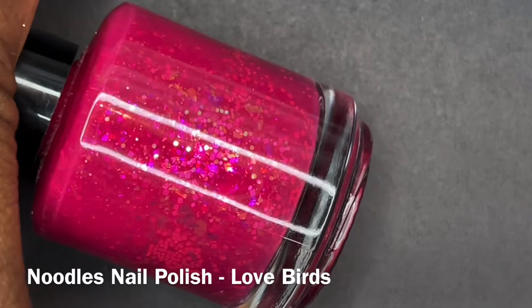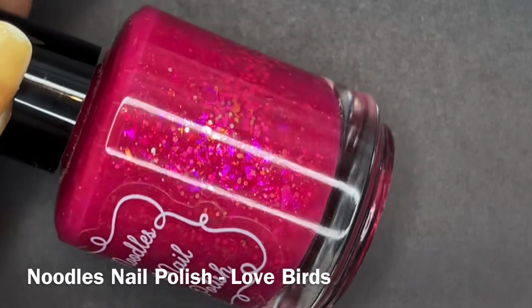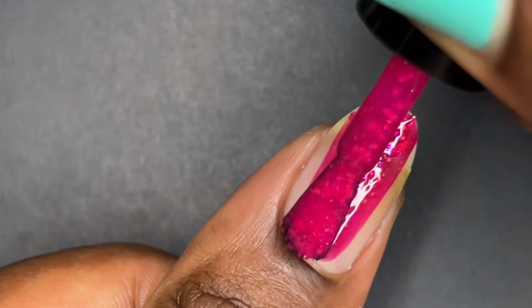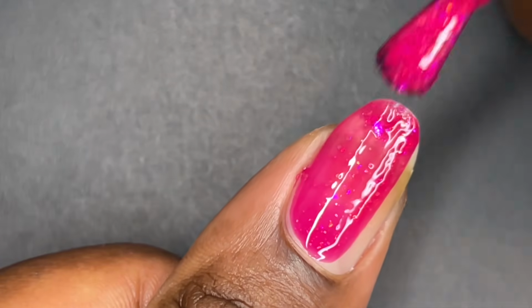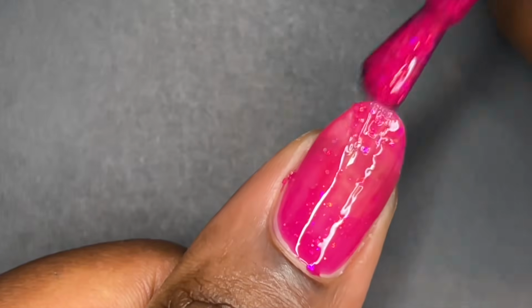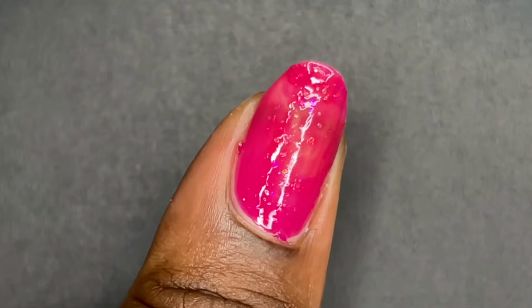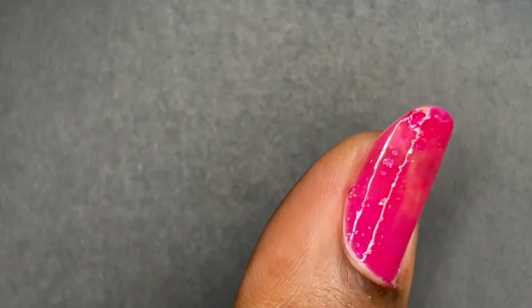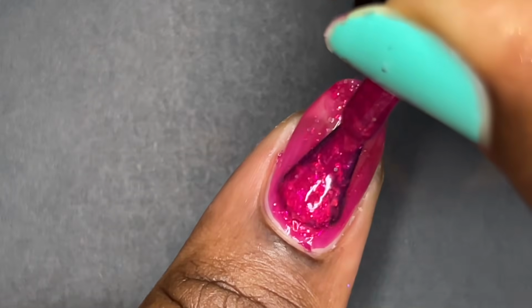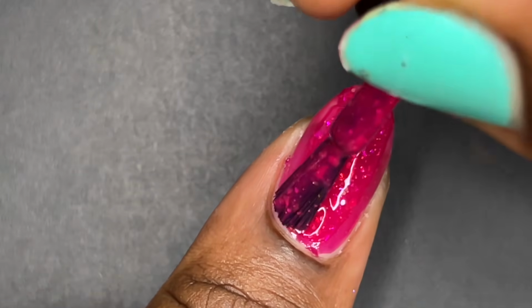Noodles nail polish, Lovebirds. I did get this one in February of 2024 for the animal theme for PPU, and I've been wanting to try Noodles nail polish for some time now because her glitter kellies are something to rave about, and I just love candied red. So when I saw this, I was like, yeah, that polish is going in my collection for sure.